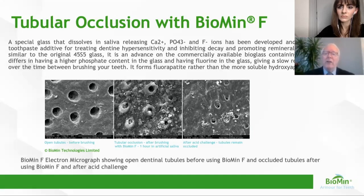the fluoride is contained in the glass. It's a lower level of fluoride. It releases calcium, phosphate, and fluoride ions, and it can be used for dentine hypersensitivity, but also can be used in remineralization. Now, the advantage of this from our laboratory studies is that because it's a slow release, it lasts over 12 hours, which is ideal.